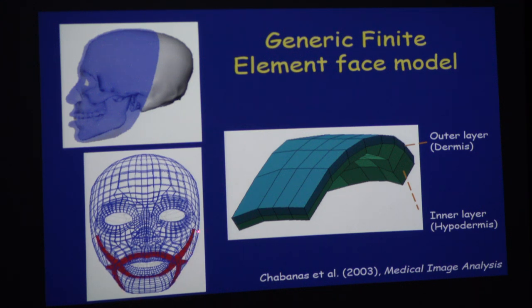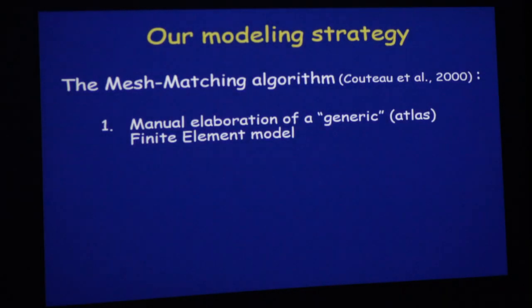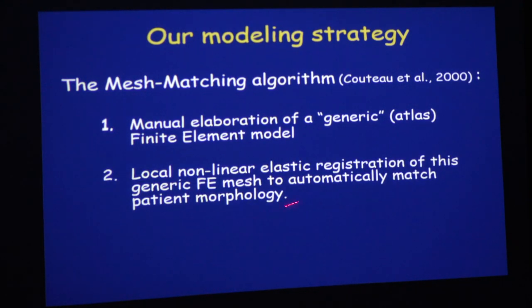In that case, we also designed the mesh so that the muscles can be identified with the anisotropic behavior of those fibers. And then you can put in this model any kind of muscle activation you want. The following idea was to do automatic morphing, based on segmentation or now based on 3D image registration, so that this generic mesh is going to be morphed onto the new geometry of a new patient. And this will be done automatically. That's the idea that was published at that time.